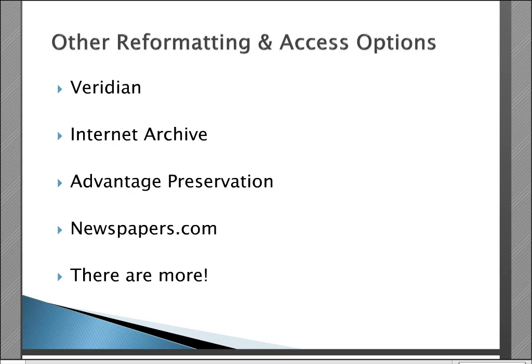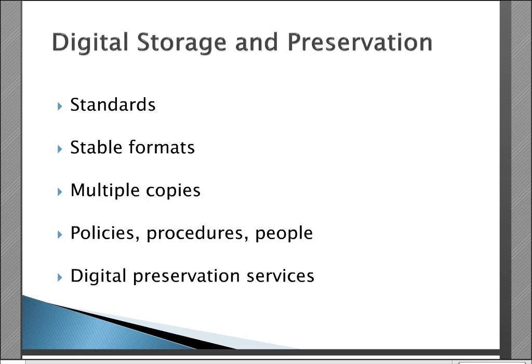And if that helps you make some decisions about how you can serve people with your newspapers. And again, there are lots of options here that you can explore, and we are here to help you at the Empire State Library Network. So give us a call and we can tell you all about what we do and how to think about some of these other options.